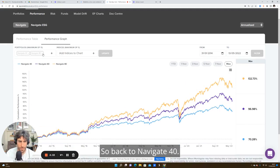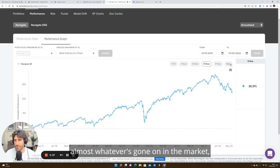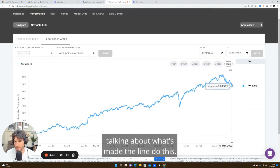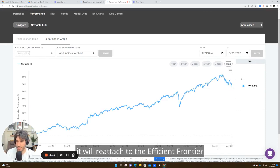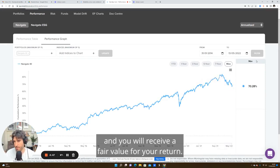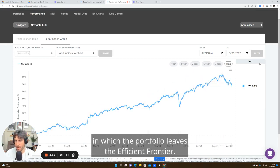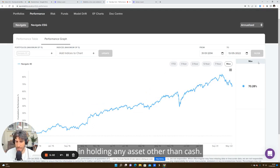So back to Navigate 40, we know that at some point, almost whatever's gone on in the market, we could spend 2 hours now talking about what's made the line do this. The thing to know is that at some point in the future, it will reattach to the efficient frontier and you will receive a fair value for your return. But there are times that are momentary and never permanent in which the portfolio leaves the efficient frontier. And if it didn't do so, there would be no benefit in holding any asset other than cash.